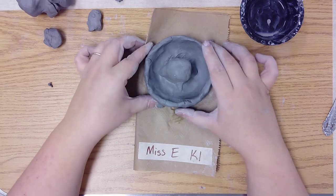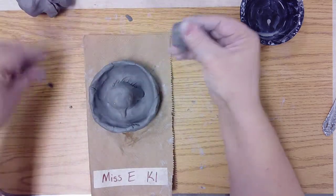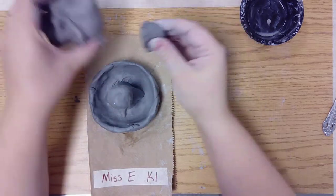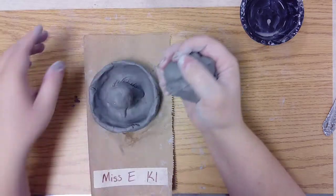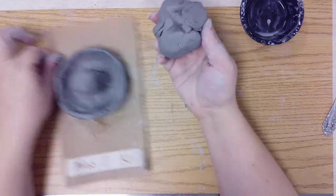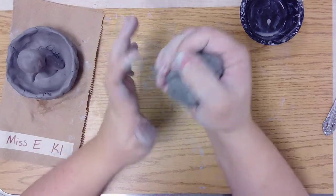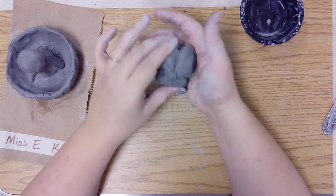These go back to the counter, and then I will collect them. Now, during cleanup, you cannot take clay home with you. I'm sorry, but it's only mud. You don't have a kiln at home, so you can't really do anything with it, and if it gets wet, it just turns back to mud, so it's no good for you anyway. So no, you cannot take these. We will mush these together and let another student use them so that we have enough for everybody.